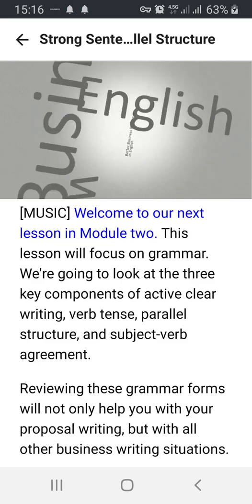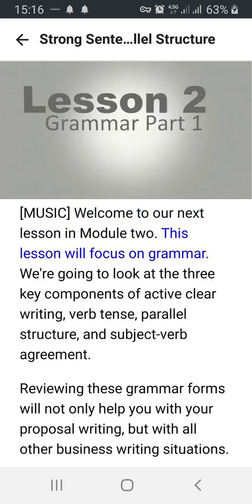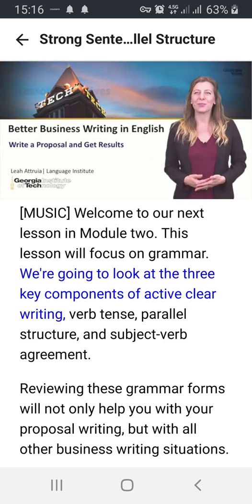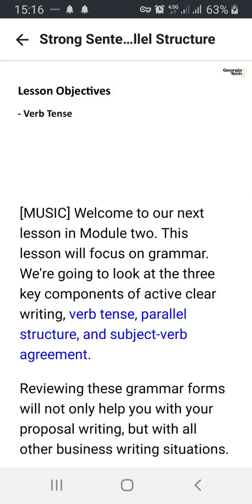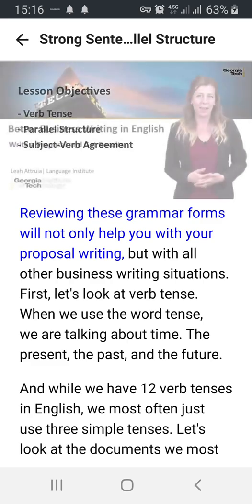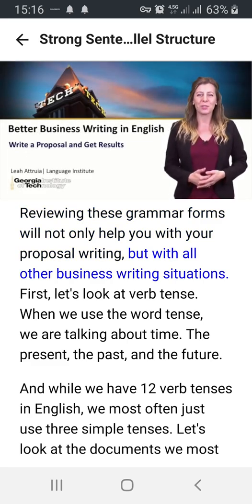Welcome to our next lesson in Module 2. This lesson will focus on grammar. We are going to look at the 3 key components of active clear writing: verb tense, parallel structure, and subject-verb agreement. Reviewing these grammar forms will not only help you with your proposal writing, but with all other business writing situations.